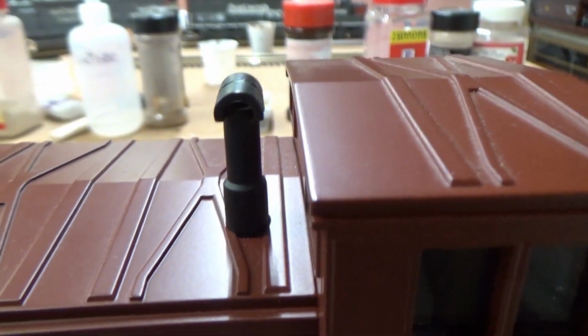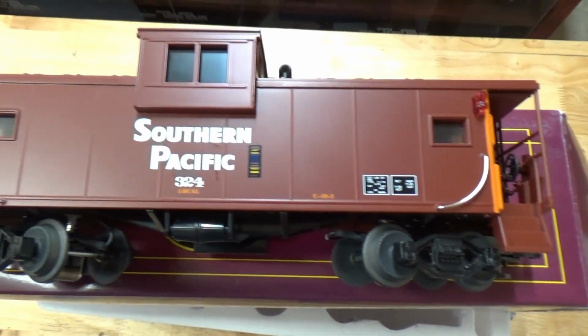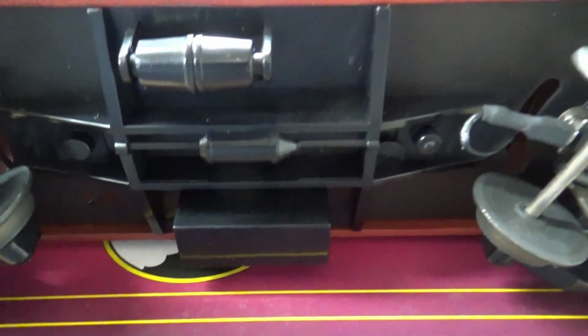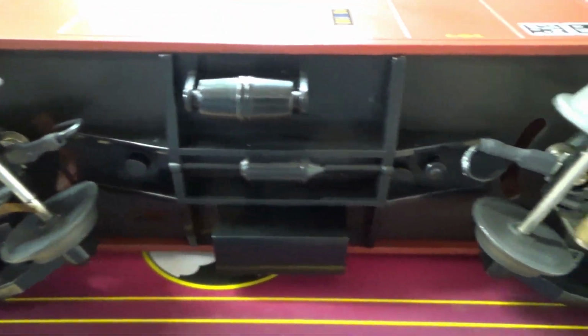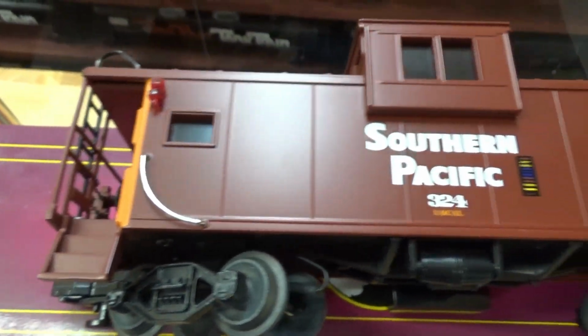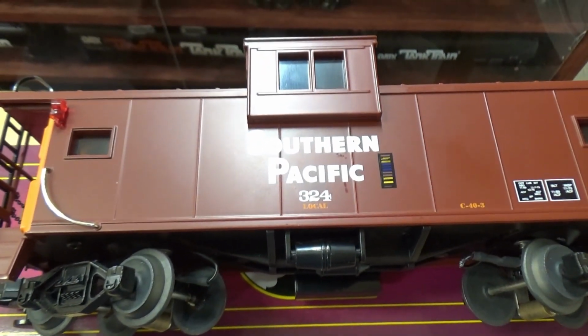Again, non-operational. And the other side basically looks the same. We can see some underbelly detailing. That looks pretty nice. The piping and whatever that stuff is there. So let's go ahead and put it on the tracks and see how it runs.